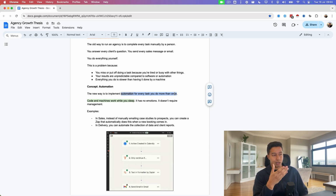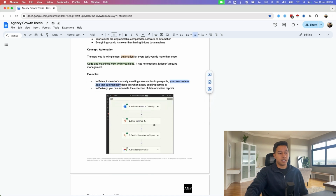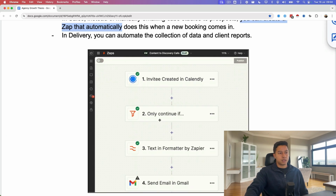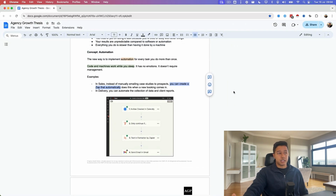So examples, in sales, instead of manually emailing case studies to a prospect, you can just create a Zap that automatically does this when a new booking comes in. This is an example over here. So whenever someone signs up in Calendly for a time, then we send an email in Gmail with a pre-written email with our case studies. And we do this every single time because we've created the automation, right?